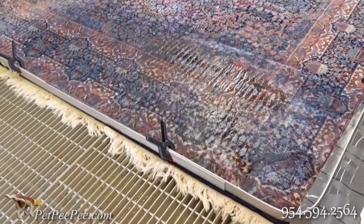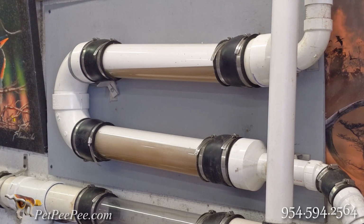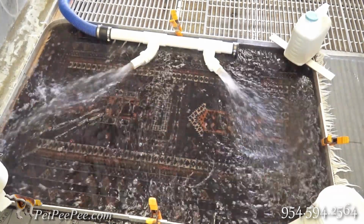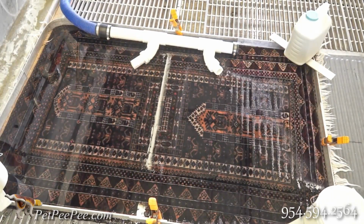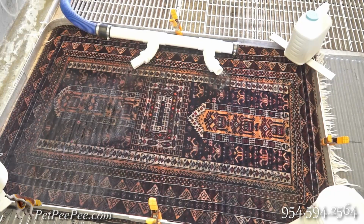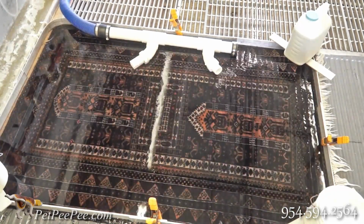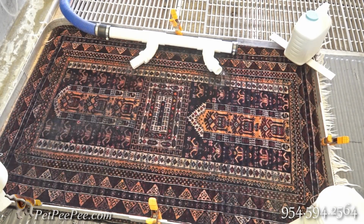What makes PetPeePee special? Allow me to explain. The tube that you see in the picture right now shows me what's coming from the rug. After I flood the rug on the top, the vacuum extracts all the cleaner through the rug. All this cleaner falls down to the pan and is pumped out to the sewage.